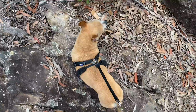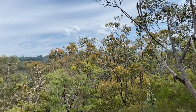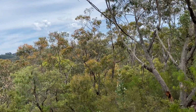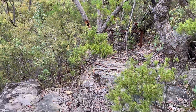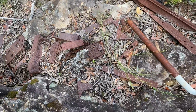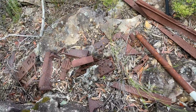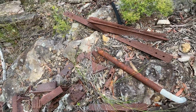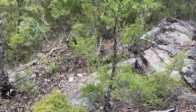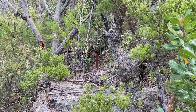This is the first time we've ever walked this far up this little track. I've actually never turned up this track, but stopped here because it looked like a bit of a clearing for a lookout. When we got to the edge of the rock, there was all these old parts of machinery, and that looks like a crossbow member, and there's some more stuff over there, and then I can see a framework over there.